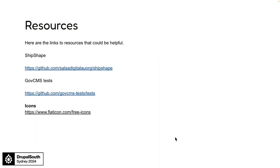So here, we have listed some useful resources for you. Please feel free to explore these links to dive deeper into the subjects we discussed. The first one is ShipShip. The second one is GovCMS tests. Inside the GovCMS tests, hopefully we showed a good example of how we decoupled tests from the distribution code base.